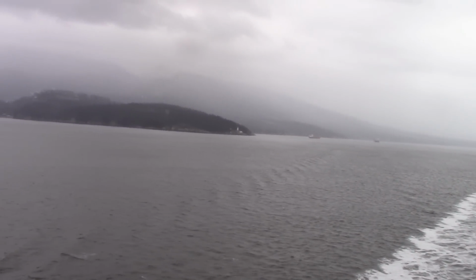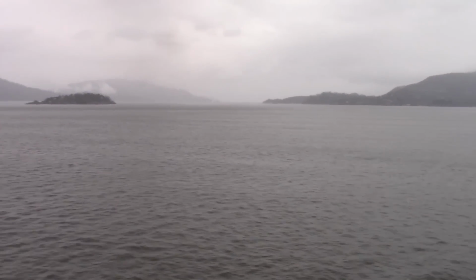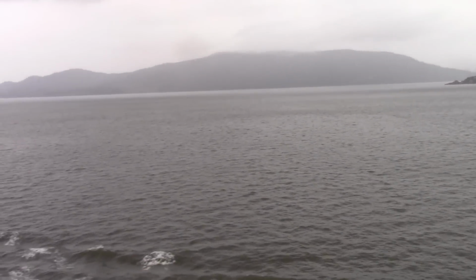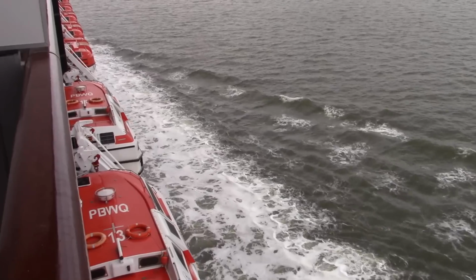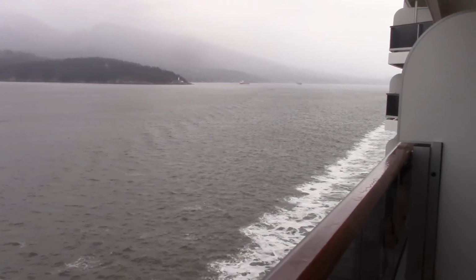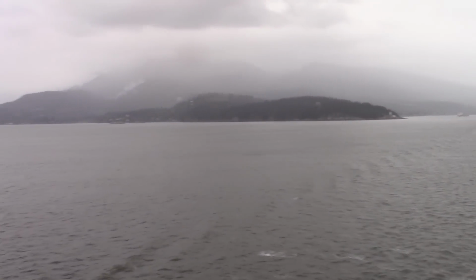Leaving Vancouver Harbor, taking this video from our veranda. It's pretty, but you can't see the tops of the mountains, and yesterday I know they all had snow. This is our second cruise, but our last cruise we were on the aft part of the boat, so we had a 180-degree view from both sides. This time it's only one side. That's okay. It's supposed to be smoother in the middle of the ship versus the rear end. So we'll find out, because tomorrow's going to be really stormy.